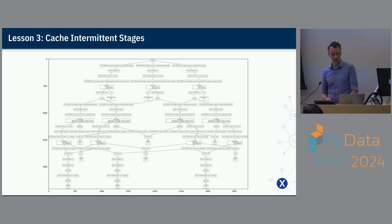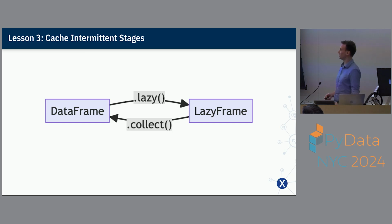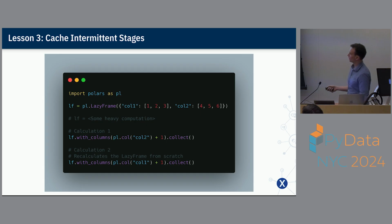And the way you can do that is that swapping between the eager and the lazy API is relatively simple. You've got two methods. If you have a lazy frame, which is the data frame variant for the lazy API, you can collect it and get the result in RAM, turn it into a data frame, and you can make it lazy again with .lazy. But you can use this as a little trick. This is a very toy example, of course.